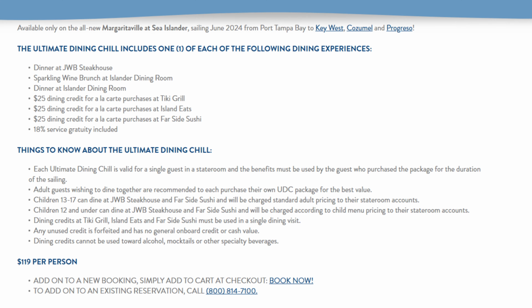So that rounds out our specialty dining. When we booked everything, it was cheaper than it is right now. So it was $119 for the package, it's now $160. The brunch was $15 a person, now it's $20 a person. So it seems that the Islander or Margarita at Sea has taken a note from every other cruise line out there to just up the prices for fun and piss everybody off.